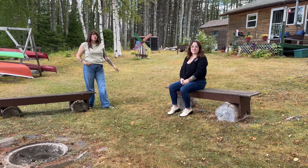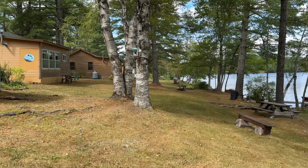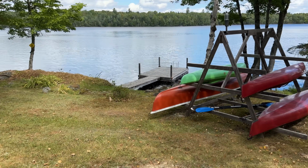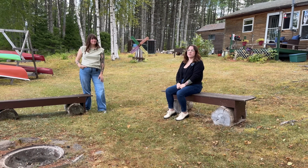We're now behind the owner's cabin. This one does have a fire pit. You've got one of the docks out here and great landscaping. Before we go inside, we're going to do a 360 tour of the outside of this cabin because the flowers are absolutely stunning and her hard work should be shown.